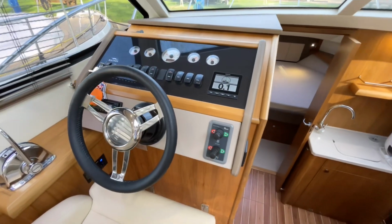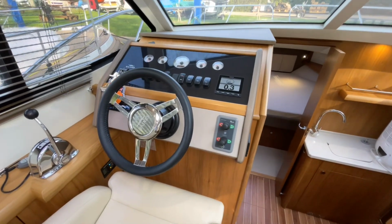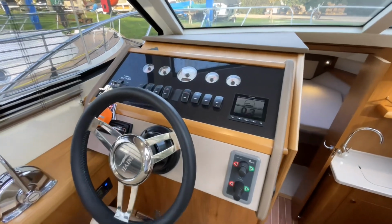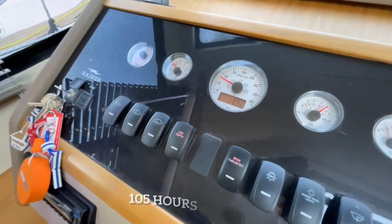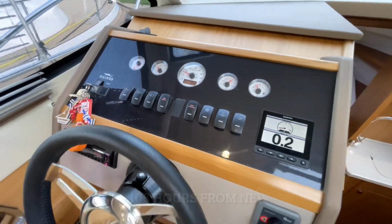She's only just arrived, so I thought I'd take that opportunity to start her up and see what sort of noise levels you would expect in a boat like this. The engine is actually running at the moment. We are running, there we go, you've got under 1,000 revs. You can also see the hours as I'm showing you that, and the other gauges doing what you'd expect them to do. It's a very quiet boat.